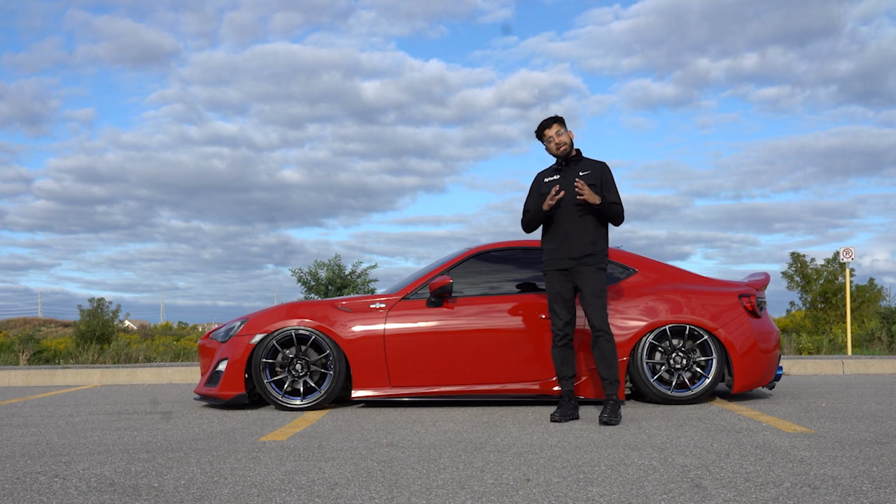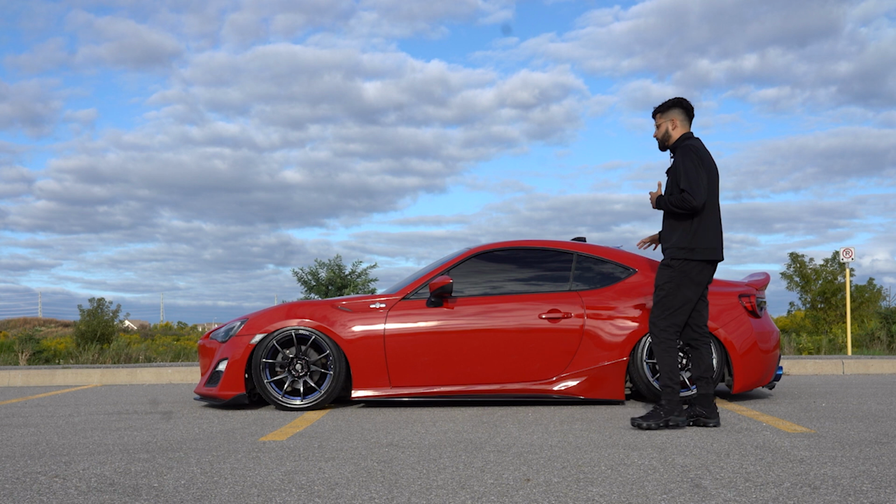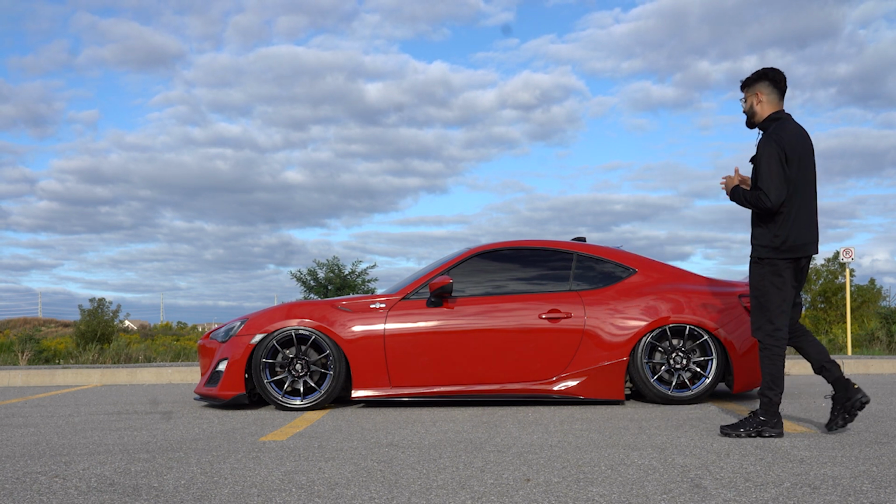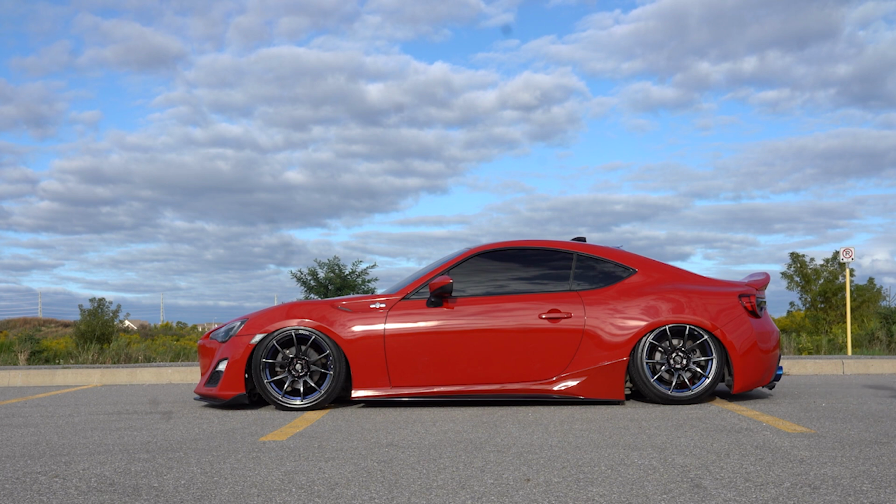So we finally went ahead and got these side skirts installed onto the FRS. Right here are the S-style side skirts, and let me go ahead and take a step back and show you guys a bit more in detail.